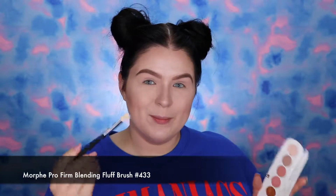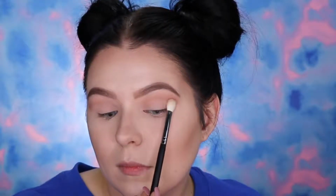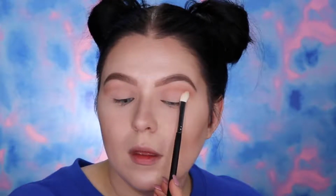Let's switch to the Morphe 433 brush and we'll go right to the next shade. So this shade is not intense by any means, it's pretty pale. However, you can still see the difference. You can see kind of a shadow here on this eye and a completely blank canvas here. It is really pale, but it makes a difference. However, you see that it's buildable. I'm going to this pink shade here. So this shade is kind of a dusted down coral, very beautiful transition, smokes out really well, blends perfectly.